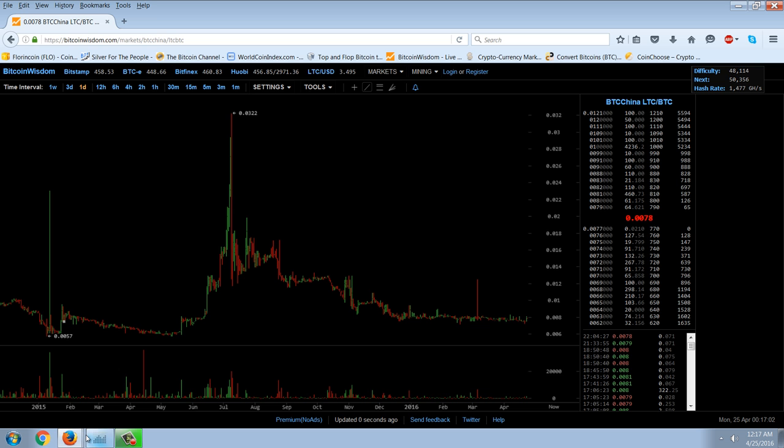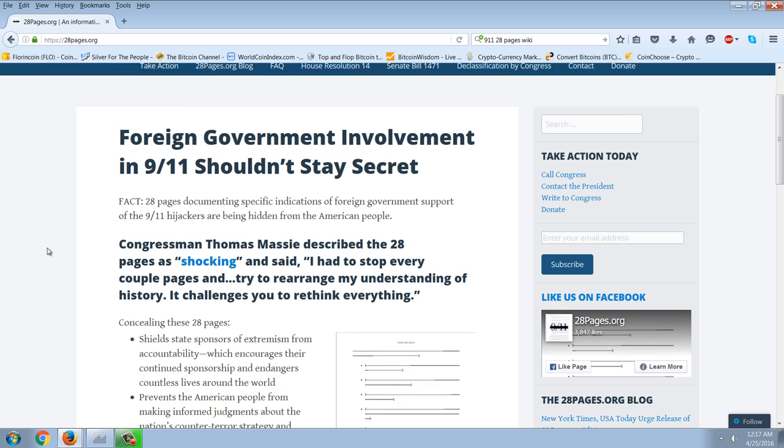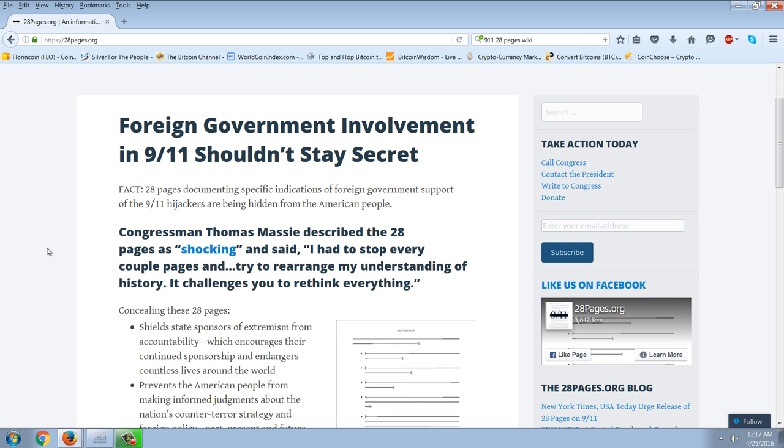So let's get to this Saudi story. And I'm going to do a summary here to try to explain to you what this story is about. I haven't gone into it that deeply because the news is so disingenuous and nonsensical, but this actually goes back to 2003, so it's actually a 13-year-old story, but there's this hidden 28 pages, supposedly, of the 911 report, and it supposedly documents foreign government involvement in 911.